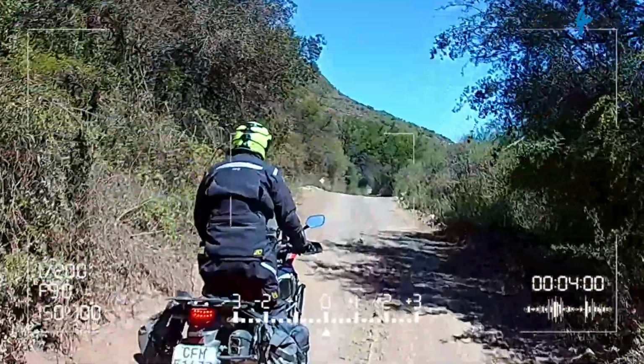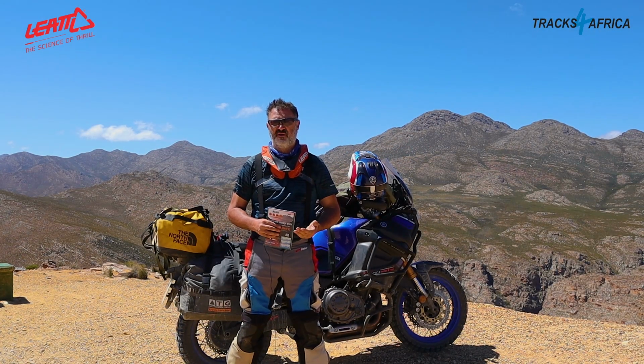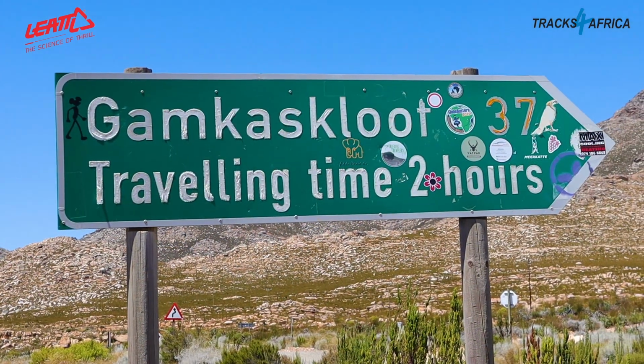Don't try to do Baviaanskloof or die Hel, which is halfway through Swartberg Pass, in a normal vehicle. You may be able to do it in an SUV if you know what you're doing, but certainly for advanced motorcyclists only. And the length of time it's going to take is going to be 4 hours. It's 2 hours in and 2 hours out.